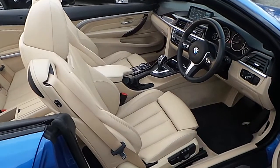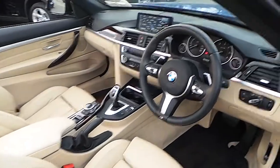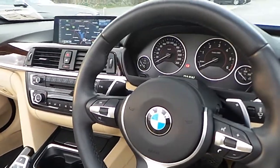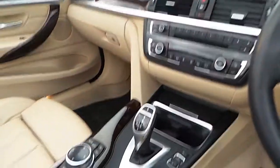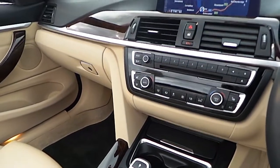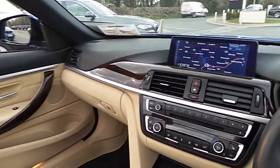We'll have a look at the interior of the car. As you can see, you have your lovely sports front seats, sports leather multifunction steering wheel. You also have your gear shift paddles, instrument cluster display, your automatic transmission, driver performance control, dual climate control with seat heating. You also have satellite navigation system, Bluetooth phone functionality.